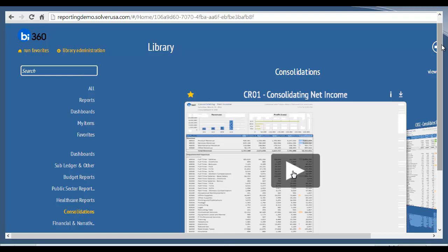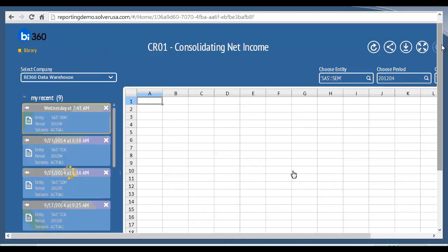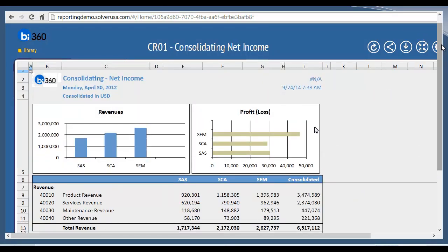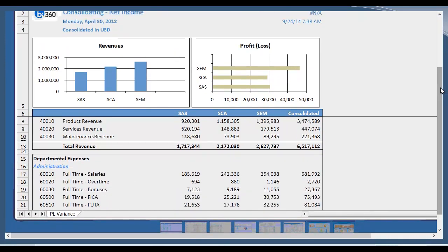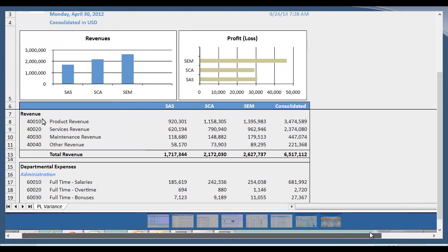And again, just so you know, I'm being an end user right now and using my end user rights to just go into the portal, run the report, and here's my net income statement. Going from left to right, this is categorized as just revenues, product, the revenue or the account description, and here are the three entities that are consolidating to give us the consolidated numbers.